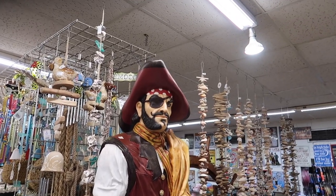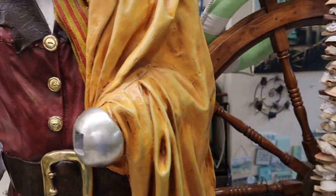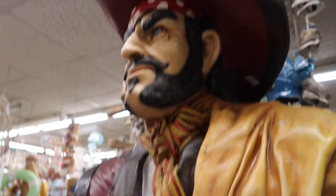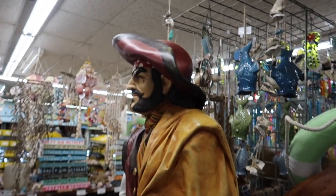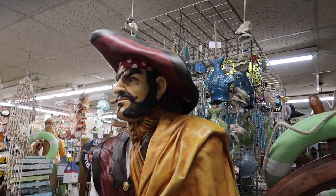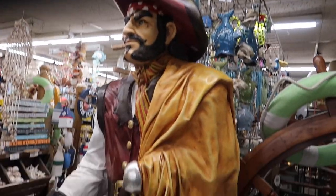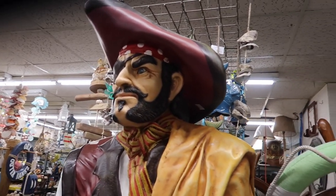All right, sir, how much are you? You are a big statue, so I assume you're not cheap. You are missing your hook, so we can't call you Captain Hook. Captain Dome? I don't know. All right, we have a sticker down here. $2,000. $2,000 for this gentleman missing his hook. What do you think? Is that a deal? Should get a discount. He's missing a hook and he's missing a leg. Leg discount. All right, $2,000.